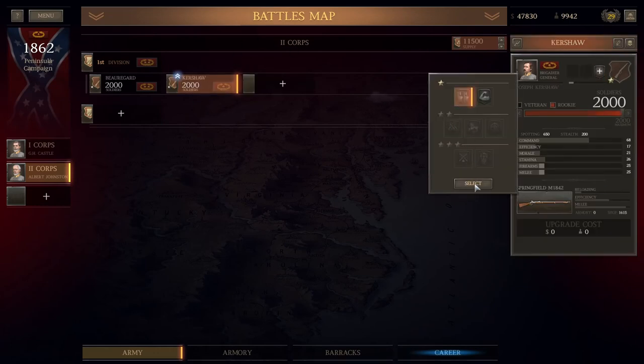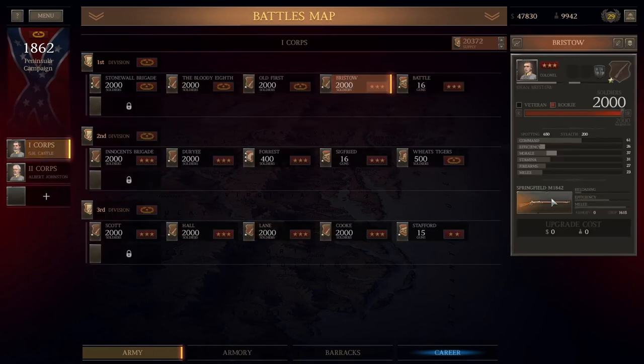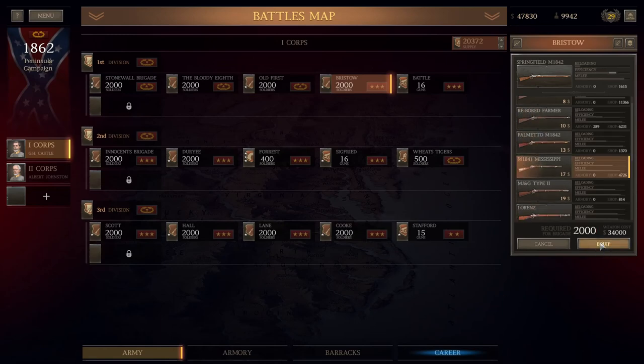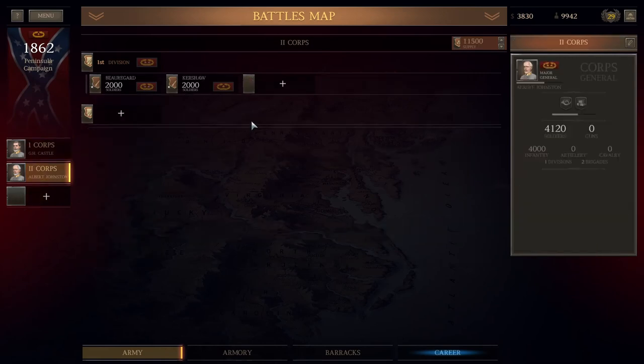Let's see. Let's see, what else can we do? Trying to give my good soldiers good weapons. Well, my more experienced soldiers better weapons, that is. I'll go ahead and... We have enough for some more Lorenz. Yeah, I'll go with Lorenz rifles. They're a little more efficient than the Mississippis. So we'll go ahead and equip these guys with Lorenz.